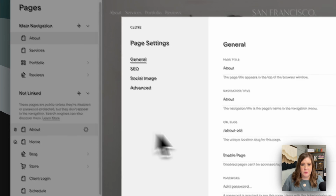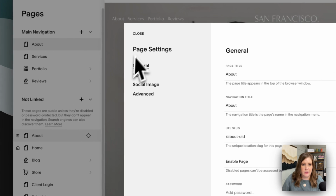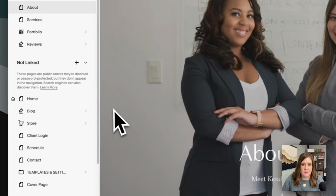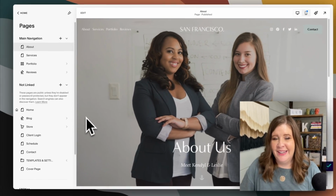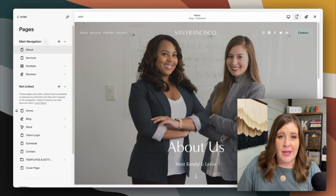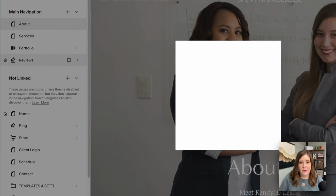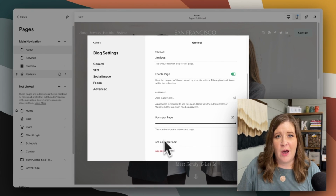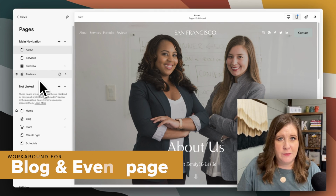And then you can just double check. About-old is the one in your not linked section, so you can delete that copy. There we go. It's just that simple. So that's how you duplicate a page. And please remember that on collection pages, you're not going to have the duplicate option. There is a workaround for that though.